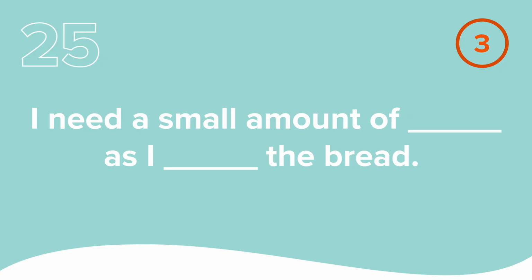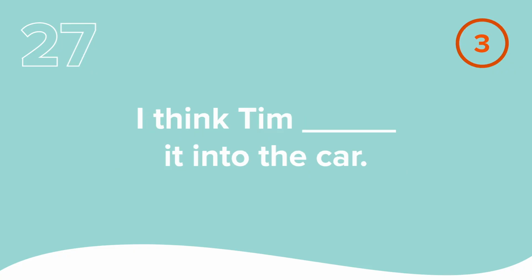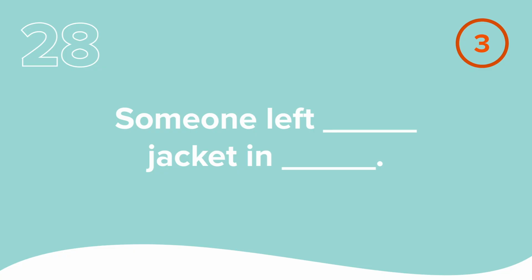I need a small amount of flour as I knead the bread. My puppy always chews on my shoes. I think Tim threw it into the car. Someone left their jacket in there.